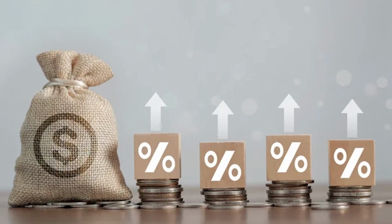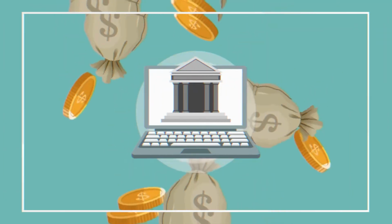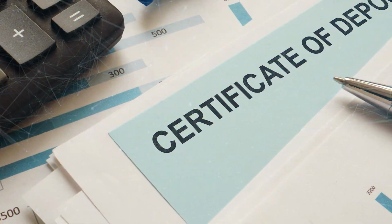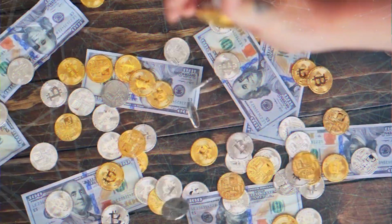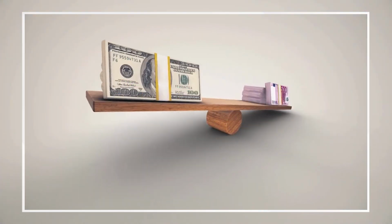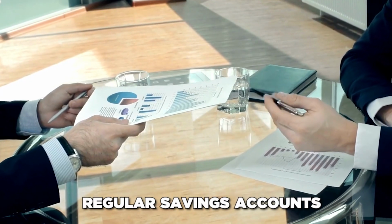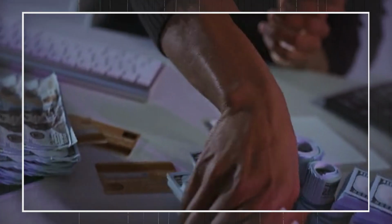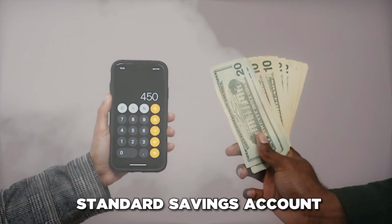Speaking of CDs, let's cruise over to the certificate of deposit portion of our tour. CDs are a good option if you have cash you can truly commit to leaving untouched for a set period. When you open a CD, you agree to keep your balance parked for a specific term that ranges from a few months to 5 years usually. In return, the bank pays you a higher rate of interest compared to regular savings accounts.